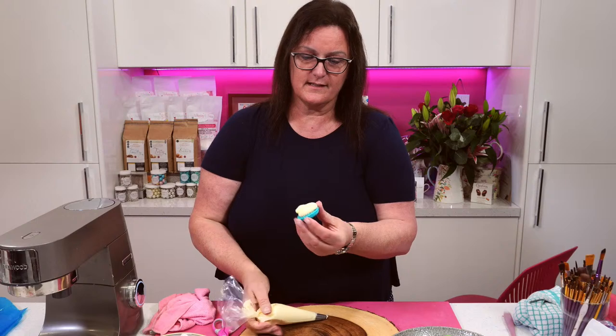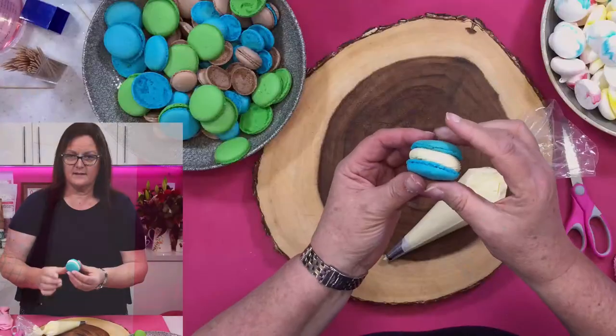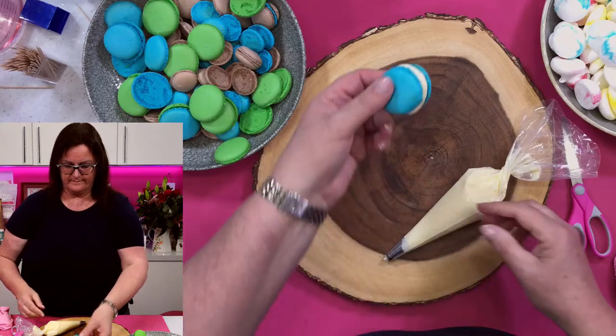I love this little nozzle. It's so pretty. And there we go. Look. How lovely is that? That is gorgeous, isn't it?